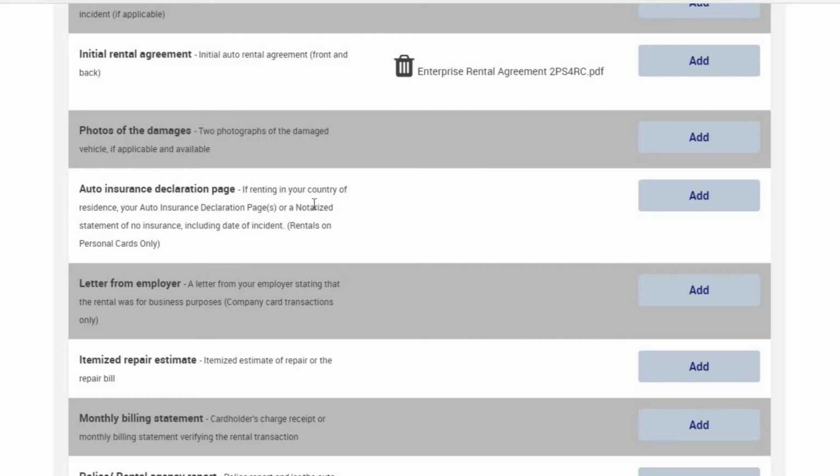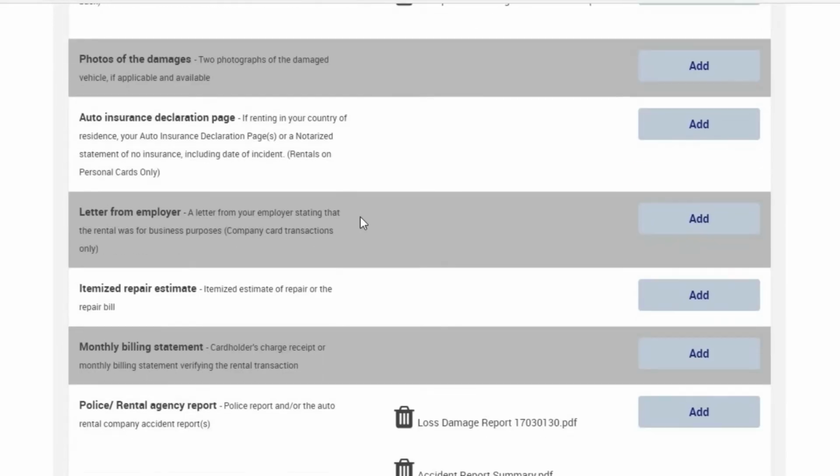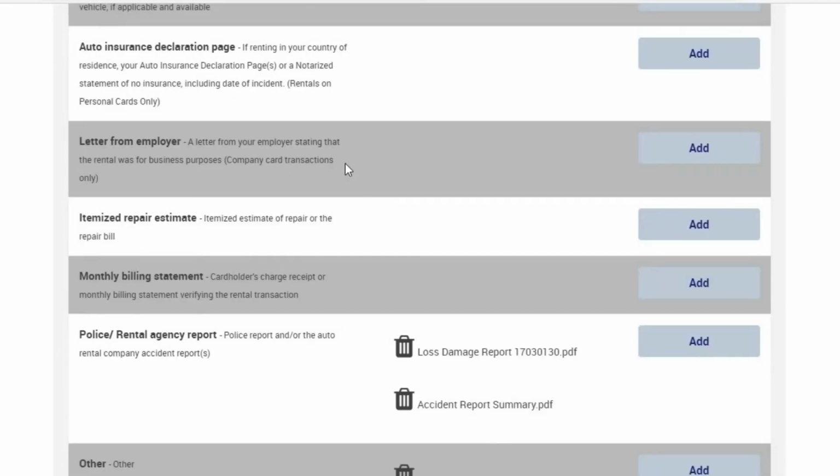I don't even know what this is. I think it's from your insurance company. I'm not sure. I guess if I need this, they'll explain to me what this is. I didn't need this. Don't have this yet. I'll get this from the rental company, which is Enterprise.